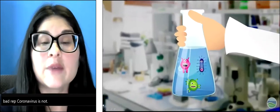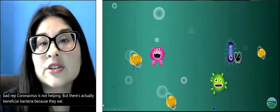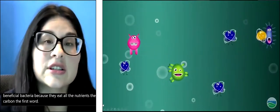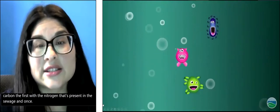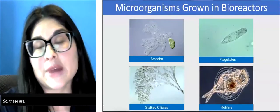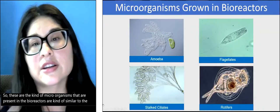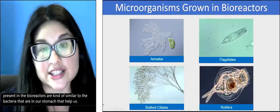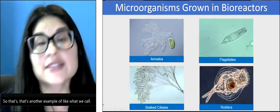Coronavirus is not helping, but there's actually beneficial bacteria because they eat all the nutrients, the carbon, the phosphate, the nitrogen that's present in the sewage. And once they eat it, it's stabilized, so it's no longer a hazard. These are the kind of microorganisms that are present in the bioreactors. They're similar to the bacteria in our stomach that help us digest our food. So that's another example of what we call the good guys, the good bacteria.